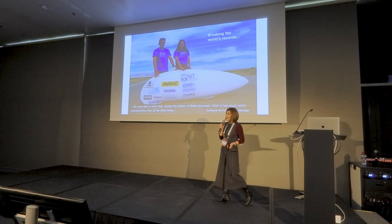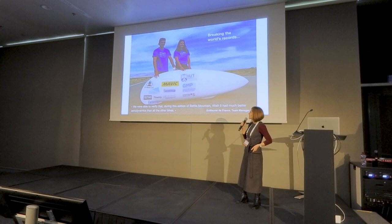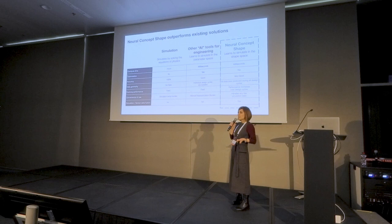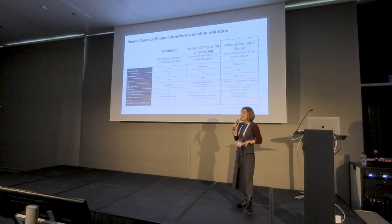This is not only happening in our heads. As you can see here, we've already broken world records in speed in Nevada last year, designing the optimal bike shell, as you see in this photo. By learning in the shape space instead of the parameter space, Neural Concept is already ahead of other AI engineering tools in the market. And the gap is even more prominent when speaking about the enhanced flexibility it enjoys.